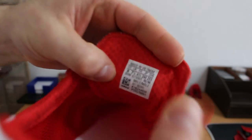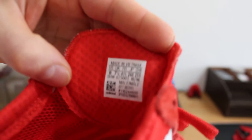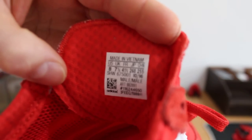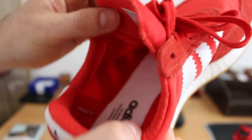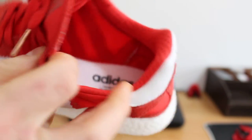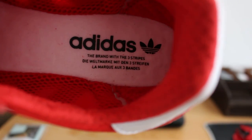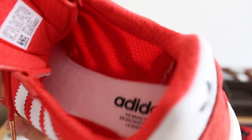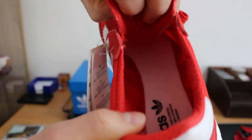The shoes was made in Vietnam. There is no insole inside. Nothing is missing. They look like that.